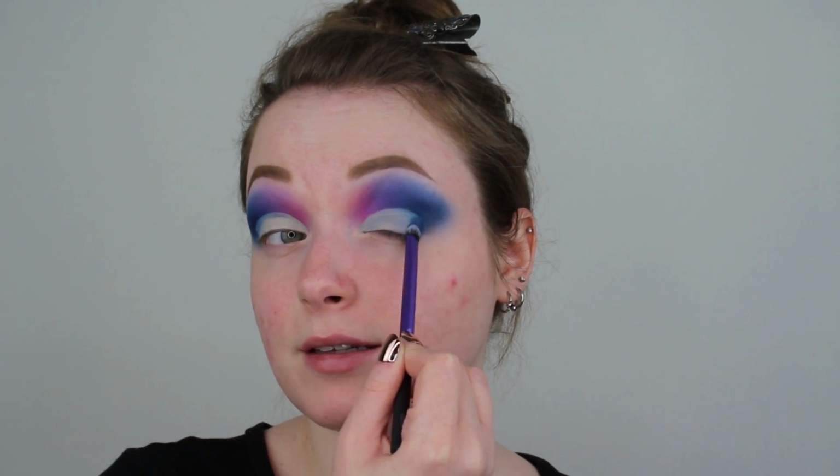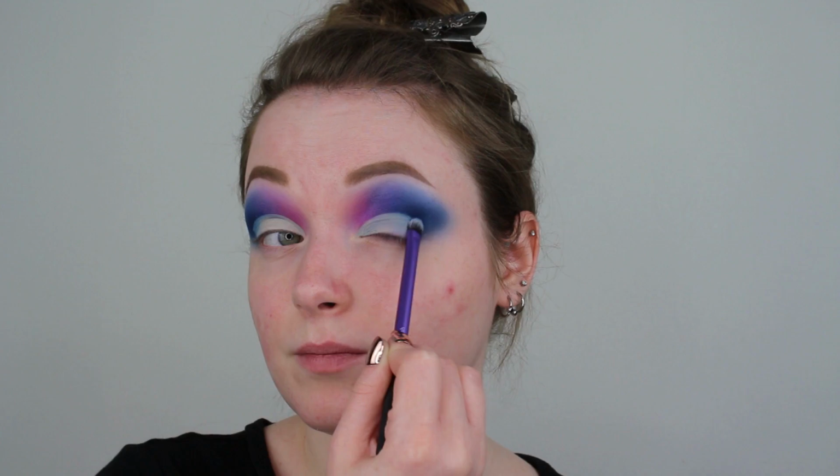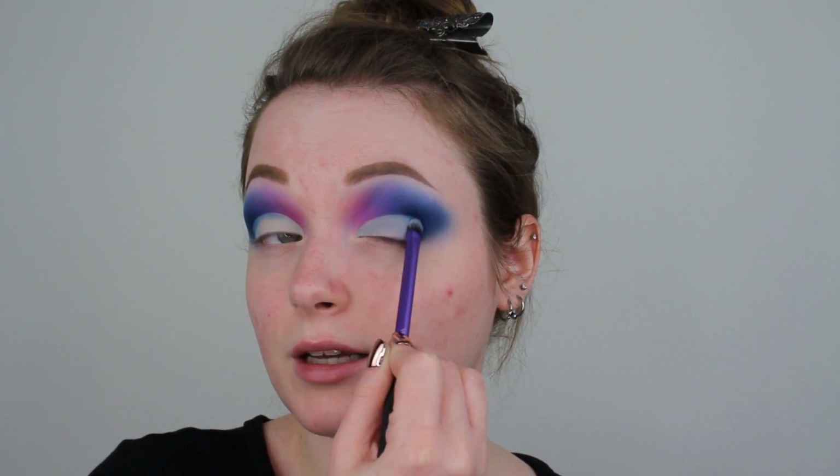So here's where I'm at right now with the look after doing the cut crease, and I'm just going to take a little bit of the Fates on this Real Techniques shading brush, and I'm just going to pack it on this really harsh concealer line right here. I'm just packing it right on there just to kind of mask it.